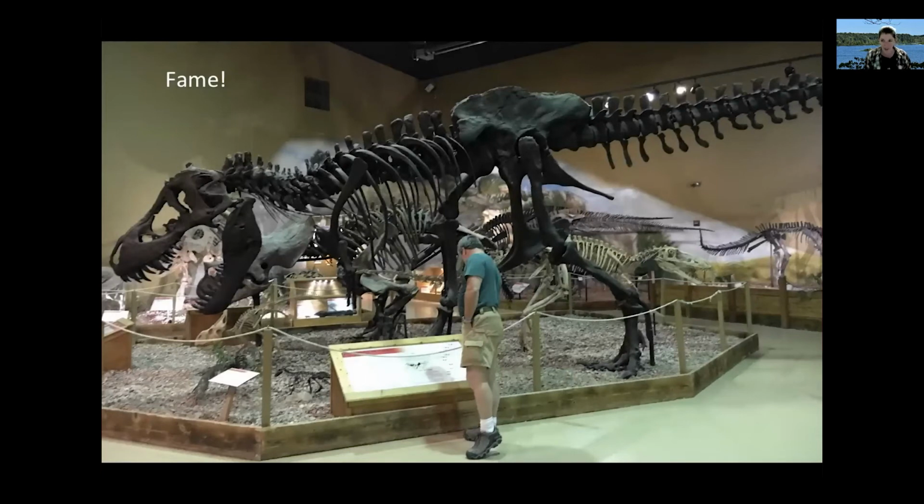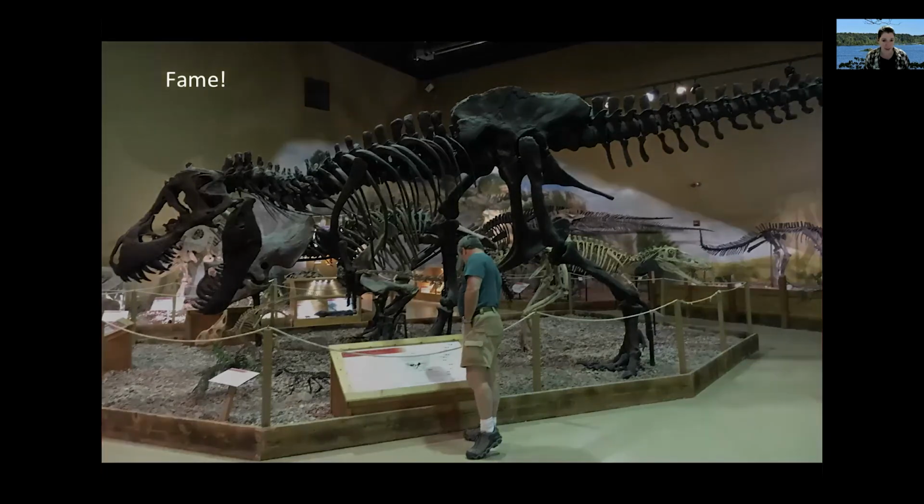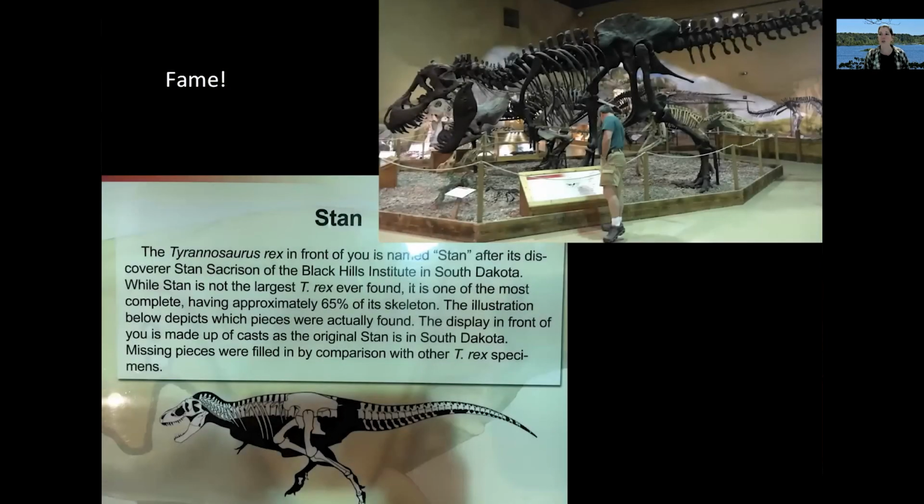Another reason for having replicas is because sometimes there's one particular dinosaur that everybody wants. So I want you to meet Stan. Stan is one of the more famous T. rex fossils because it was one of the most complete skeletons ever found. In the little diagram down here, you can see all the bones of Stan that they actually found. Not much is missing here, just some vertebrae in the tail, some of the lower leg bones, a few ribs, the arms. Not much was missing.